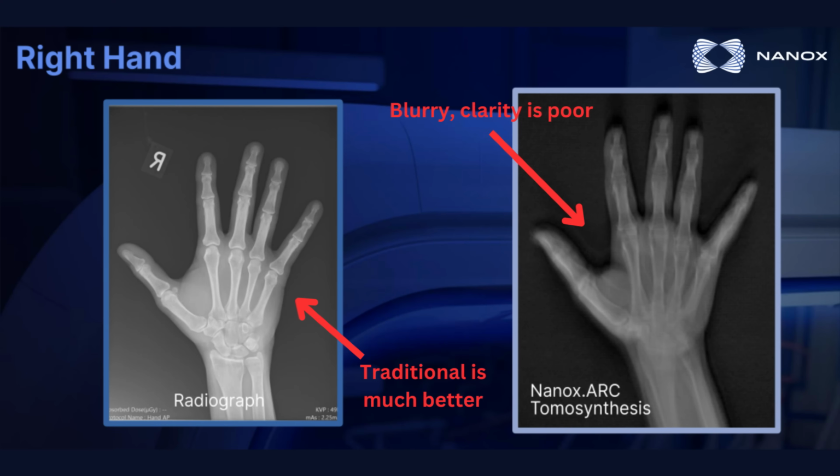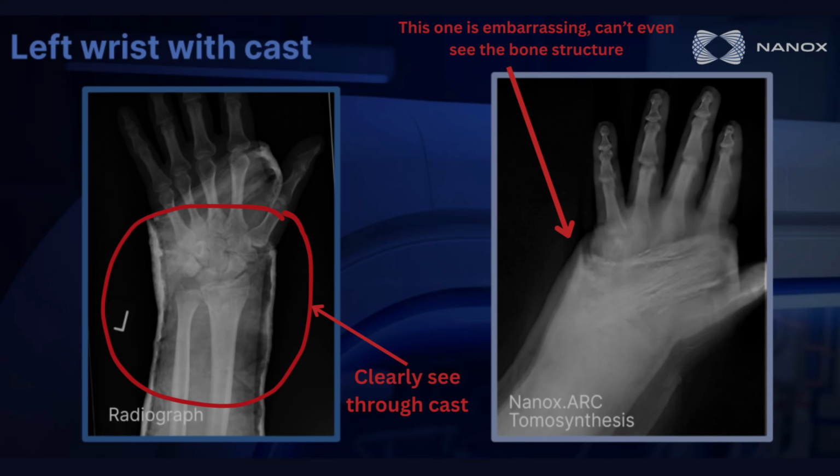Now, this is a comparison between the traditional X-ray and the Nanox.ARC device images. I thought these images were a joke at first. I'm not even kidding, I really did. But as you can see for yourself, the traditional X-ray is much more clear than the Nanox.ARC, which is very blurry. But it gets worse as we go further.